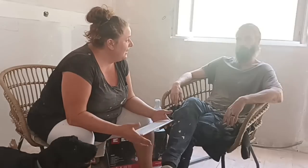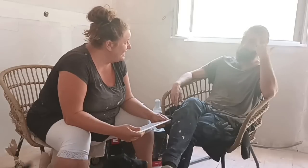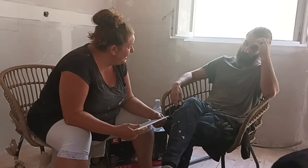Yeah. There's a lot of things that have changed since we initially designed this kitchen. For instance, the amount of tiles that we're going to be putting in the kitchen. Ideally, we had planned for just a border, but we have to see how many we have left, and hopefully we can do the entire wall in these tiles.